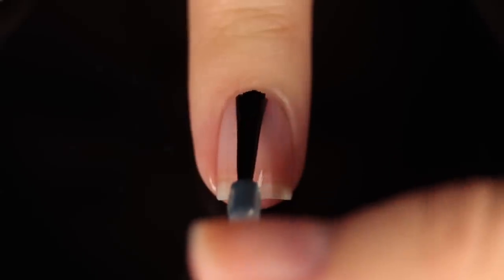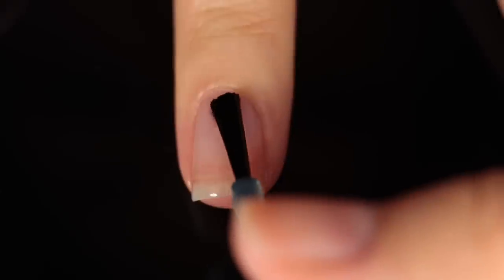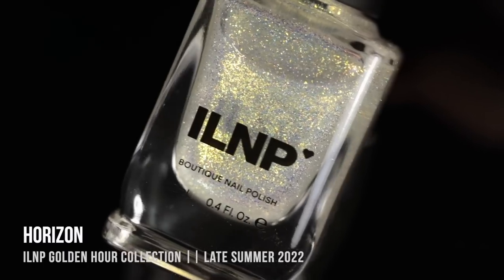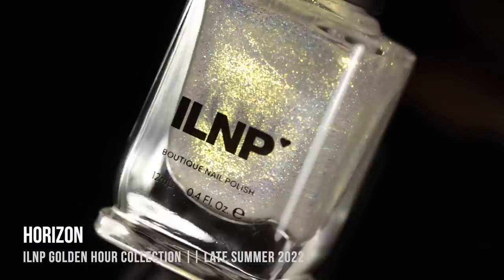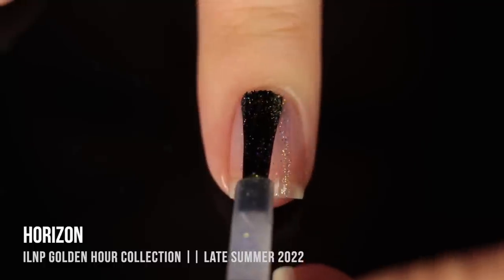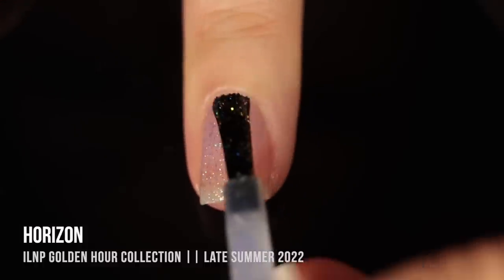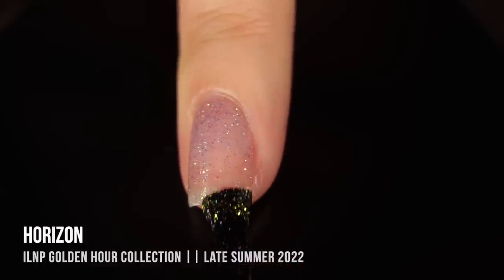So roll the footage. As with all of my swatch and review videos, I am using base coat underneath all of my swatches just to protect my natural nail and prevent any stains. Today I'm using the Cirque base coat. So we've got a variety of different finishes here. I'm kind of going in color order from lightest to darkest, and this lightest shade is called Horizon, and it's a really beautiful, iridescent, flaky sparkle.